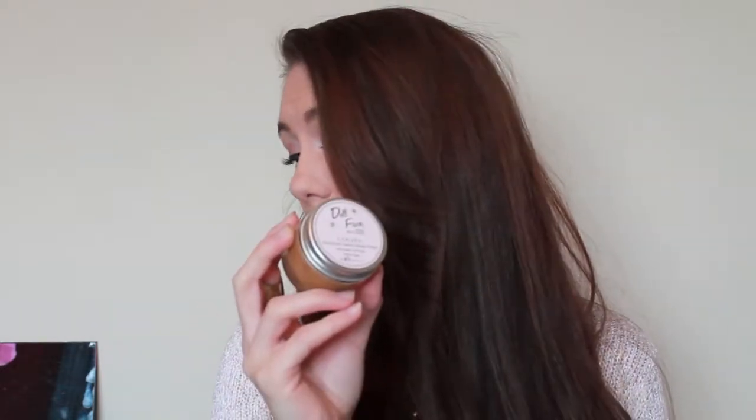But then when you see the price, £36 for this little tub, yeah, because £36 is a lot. Which is such a shame because it's such an incredible product.